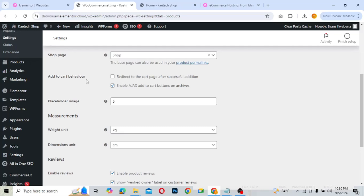And then also the add to cart behavior. Now how do you want the add to cart button to behave when they click on it? So enable ajax add to cart buttons on archives, and then also redirect to the cart page after successful addition. Now after people click on add to cart, what would it do? Okay, that is the behavior that they are talking about. So if you want it to redirect to cart after successful addition, you can just do that. Or if you just want it to say it is added to cart successfully without doing anything, you can just untick this one also.